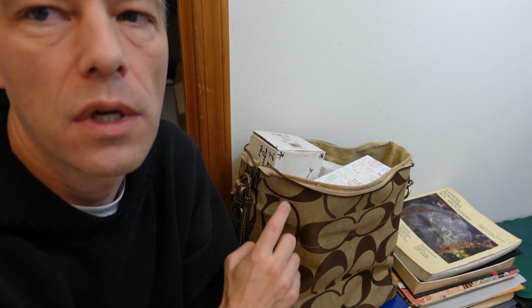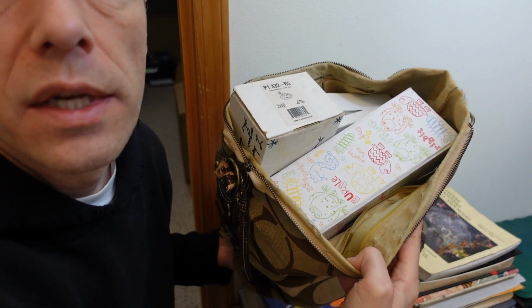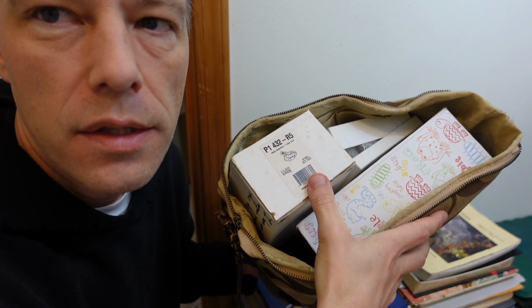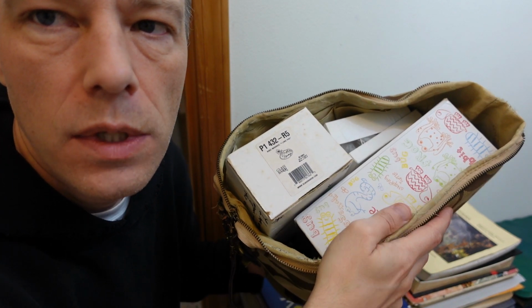So just a reminder, in addition to all that paperwork, I also have this Coach purse full of keepsakes. There was a wedding veil and kind of a sentimental box here that the children wrote on, and then this was a keepsake box with their first teeth and all that sort of thing. So we're going to get all that back to them as well.